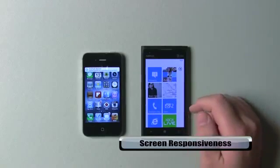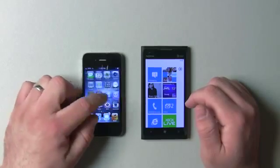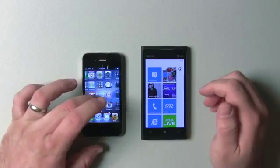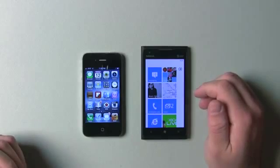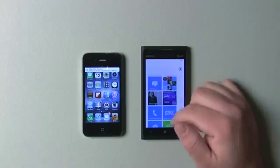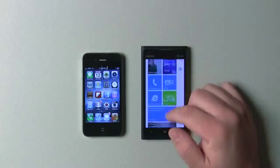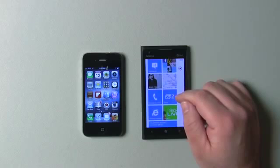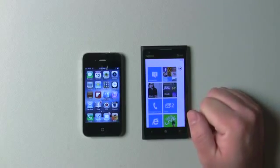However, responsiveness of the screen seems to be a little bit lacking at times. The responsiveness of the iPhone 4S is fantastic. The screen size is obviously a little bit smaller, but the actual response of your finger on the screen seems to be a little bit smoother on the 4S than it does on the Lumia. Your finger just doesn't seem to respond as well, and I don't know if that's due to a software update or whatever they're using, but for some reason sometimes on the 900 I've seen where my finger just doesn't seem to respond.